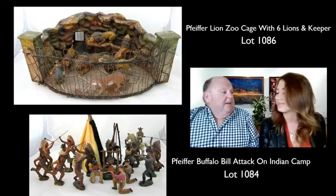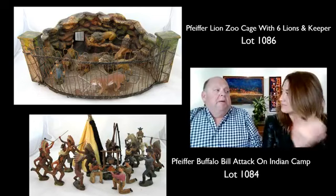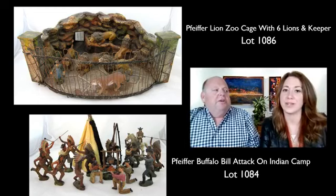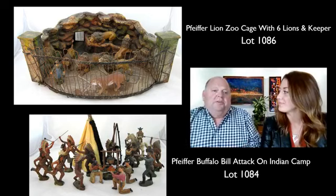They were Viennese, out of Vienna, Austria. They produced very early, late 1800s until the early 1900s, and then they were bought by Hauser. So a lot of people consider them a precursor to Elastolin. Hauser then became Elastolin figures. A lot of the Elastolin figures are very similar to the Pfeiffer.